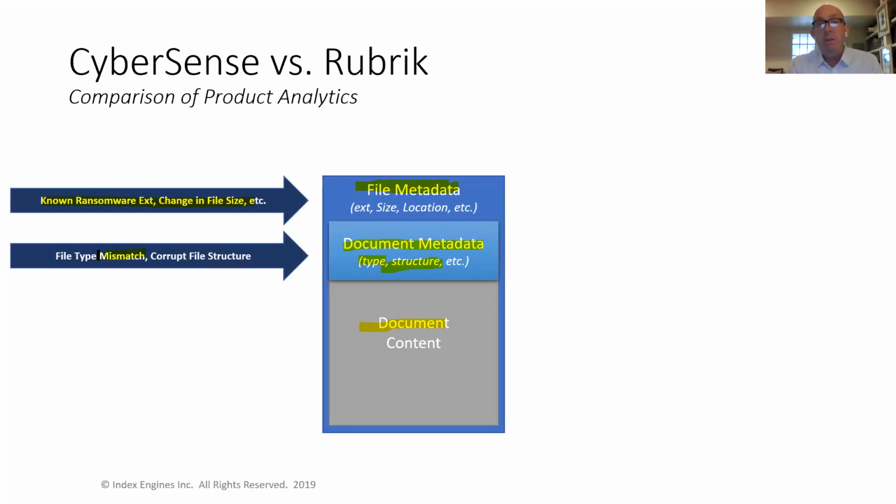File type mismatch. So some of the cyber attacks will change the extension, but maybe use a known valid extension. If you're looking for .lol or .encrypted, and it's a valid extension, even though it's not the true extension, it won't set off a trigger. Or corrupting the file structure, embedding some encryption inside of a PDF or an Excel spreadsheet. And then finally, encryption inside the content, a page of a database, for example, or corrupting the content.